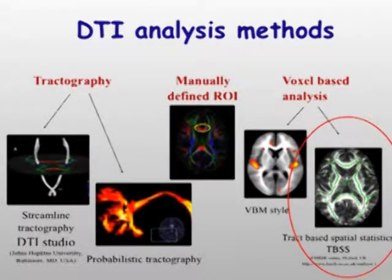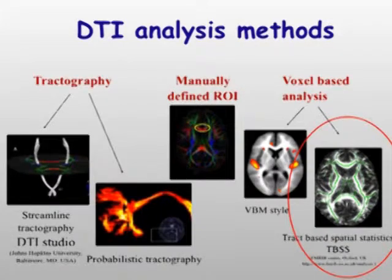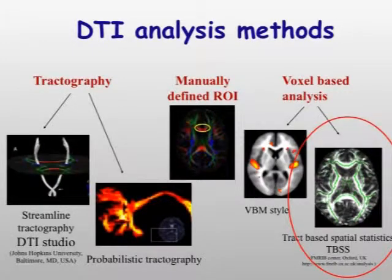The other approach is that without any prior knowledge, we just look within the whole brain. This is called a voxel-based analysis, and again, there are 2 approaches. One comes from the fMRI study, the VBM style, where we register all brains according to the gray matter and then look where in the brain there is abnormality. The other method, which is more suitable for studying white matter, is that we register all brains and build a mean white matter skeleton of all the subjects. And then, again with voxel by voxel analysis, we study where at the group level we can see differences between 2 groups. In this study, I present results using this method, called tract-based spatial statistics, TBSS analysis.